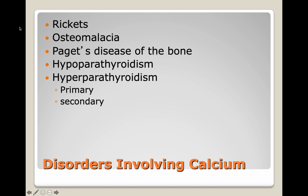So disorders involving calcium are all of these listed above. Rickets is a disorder caused by a lack of vitamin D, calcium, or phosphate. It can either be all three or one of the above. It leads to softening and weakening of the bones. Osteomalacia refers to softening of your bones, often caused by a vitamin D deficiency only. Soft bones are more likely to bow and fracture than harder, healthier bones.